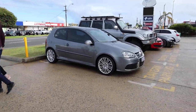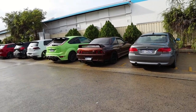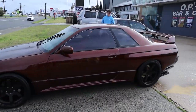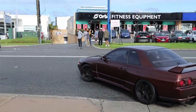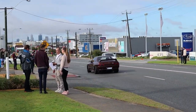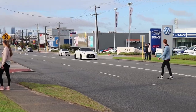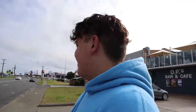Right here, fellas, we have an R32. Excuse me, sorry. What was that? What was that? Bro. What a find. Shit. Oh, shit. Yes.